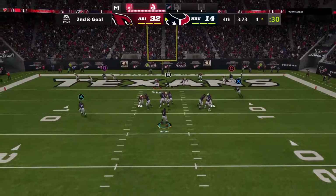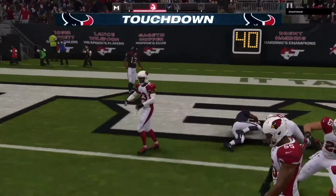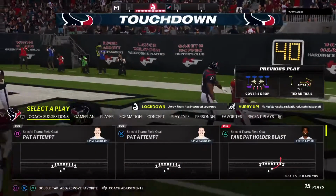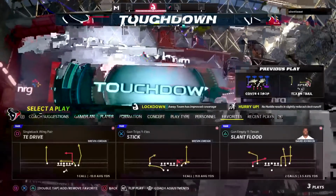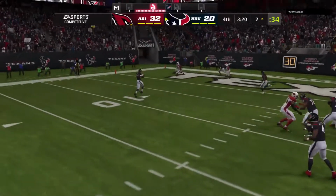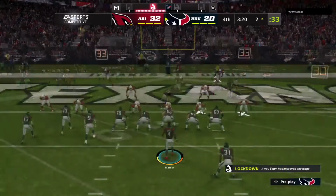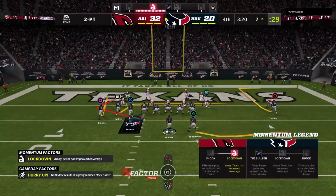On 2nd and goal, Watson. He'll check this down to Johnson. Touchdown, Texans. David Johnson, yards out. And the Texans have got it back to a 2-score game here in the 4th. Well, they needed 3 scores to have any chance. There's the first of the 3 as they get into the end zone.